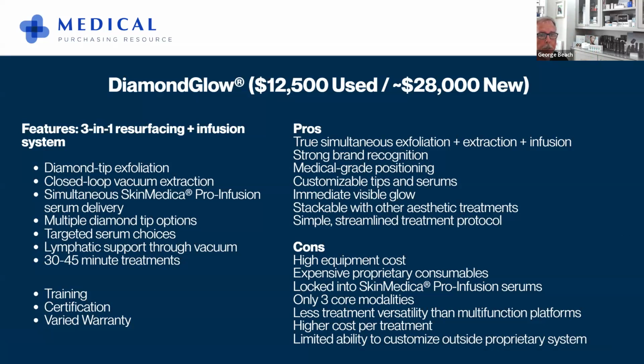The Diamond Glow systems typically run between $26,000 and $28,000 new, depending on if you're buying it at a show special or from a rep throughout the year. A lot less expensive than investing in a HydraFacial system. Their training is great. Again, if you're looking for training on one of these systems, we do partner with several clinical trainers that can provide you training on these systems if you should need it. But great devices, versatile hand pieces, everything on these systems. I find very few problems with these systems.